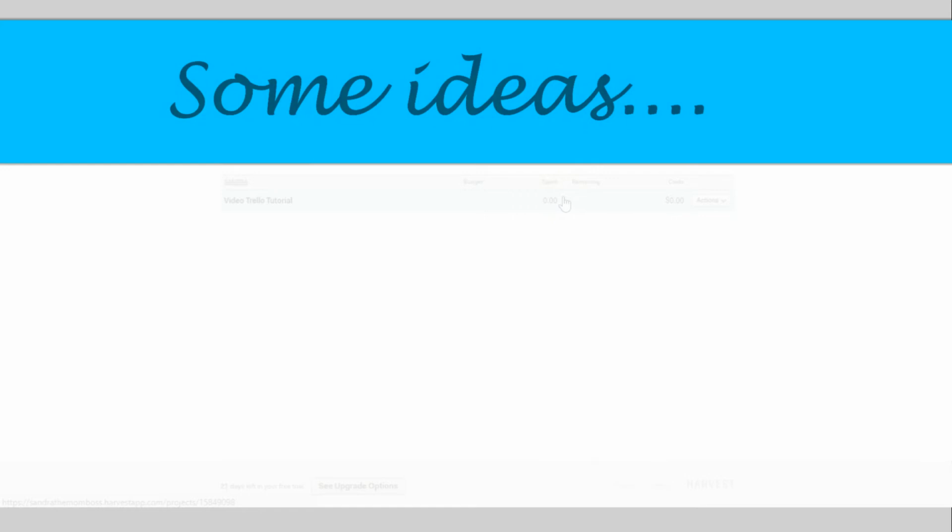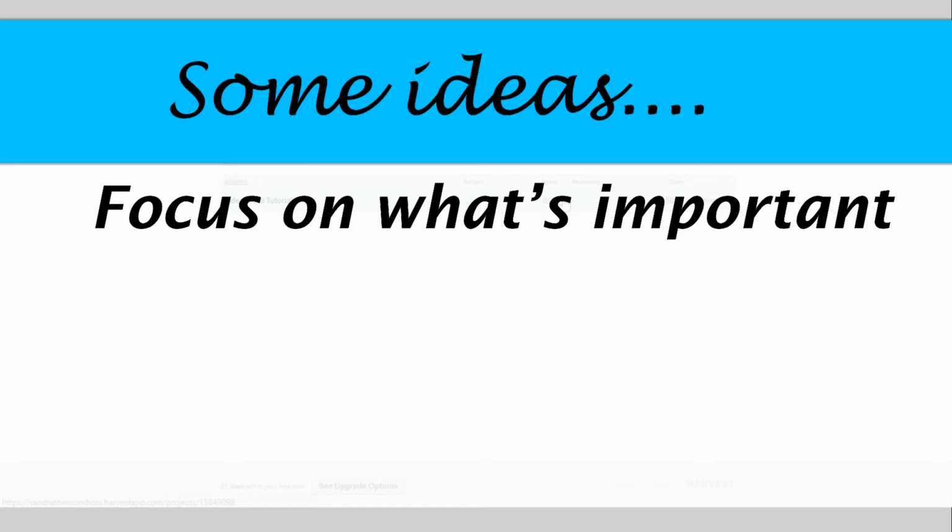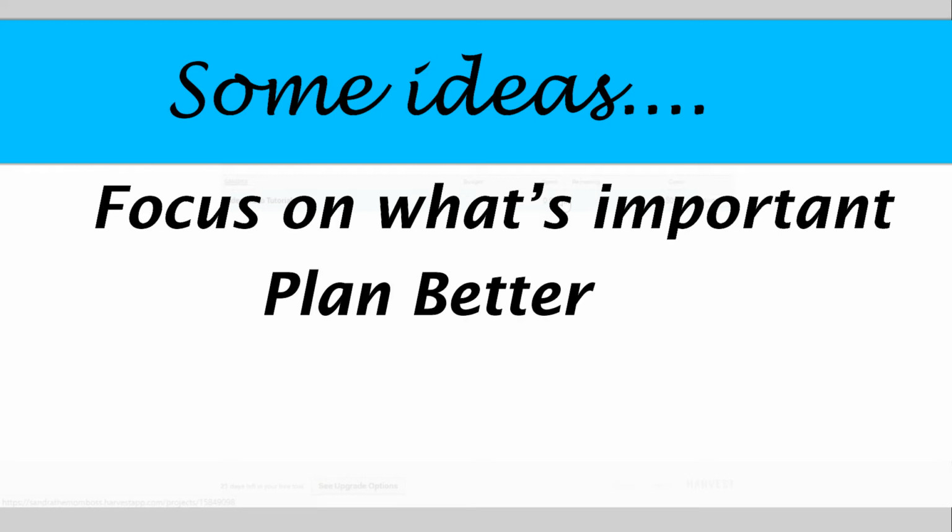Now, why in the world would you want to track your time? Some ideas for the Harvest app are so you can focus on what's important. As a business owner, you have to know how long it takes you to complete tasks because it puts you in control and you can analyze where you can cut back and what you can possibly outsource. And then it will also help you plan better. When you know how long a task takes you, you can start planning your days better because you know how long each one takes you. And then the most important thing is for pricing.